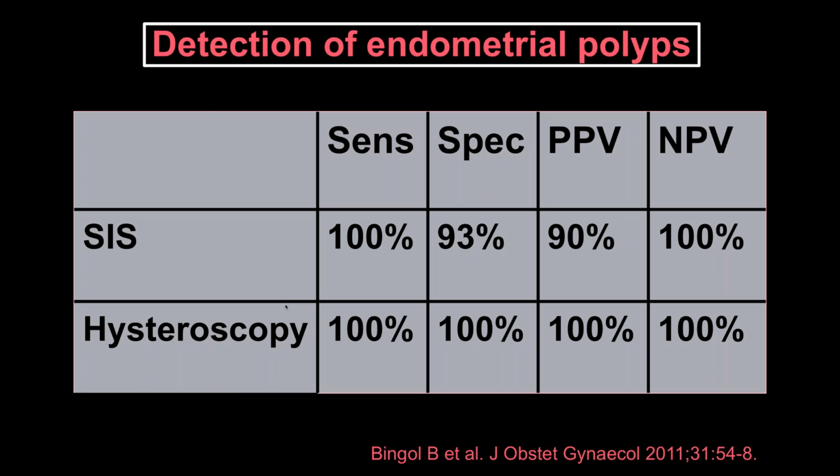The same study also looked at detection of endometrial polyps, comparing sonohistography with hysteroscopy. Sensitivity was the same, 100% for both. Specificity was slightly lower with the sonohistography, but not enough to be clinically significant. And again, we have the benefit with a sonohistogram that we're also performing an ultrasound, and we can assess the rest of the pelvic structures.